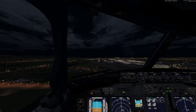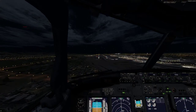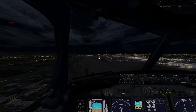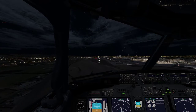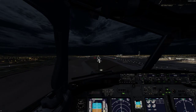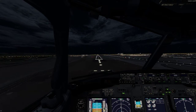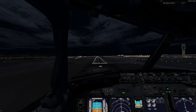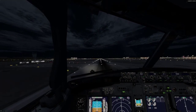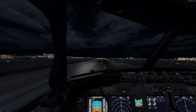5843, Phoenix Tower, roger, wind 220 at 3, cleared to land. Cleared to land, 5843. Tower, 1943, cleared to go. 1943, roger, crossing traffic downfield, as soon as I cross, I'll get you across. Roger, we have that on your side, thank you. 1943, wind 220 at 3, runway 25 right, cleared for takeoff. Cleared for takeoff.